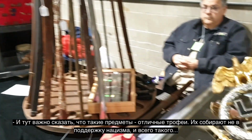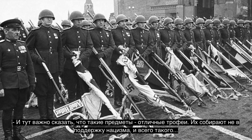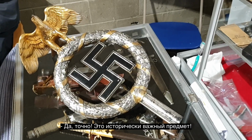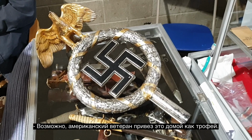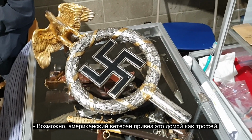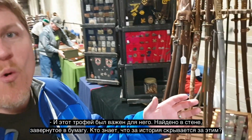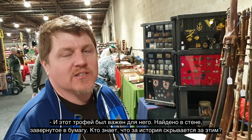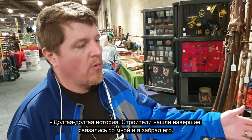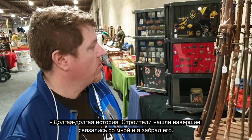And it's important to say that this item is a very good trophy. It's not about supporting Nazis at all. It's a historically significant item, because maybe an American veteran would bring it back, and it was important to him. And it ended up being in a wall, wrapped up in a sheet. So, who knows what the story is there, but that's long lost. The people that were remodeling the house actually found it, and that's indirectly who I bought it through.